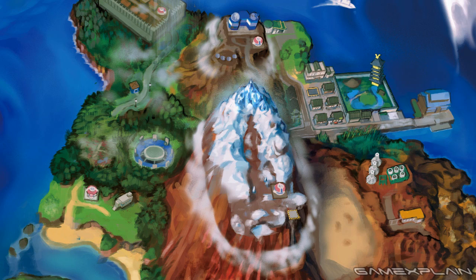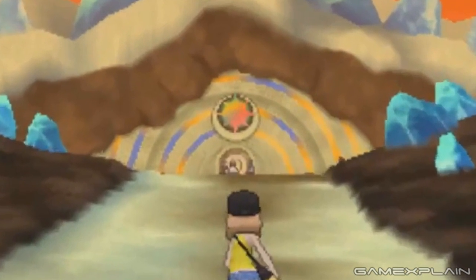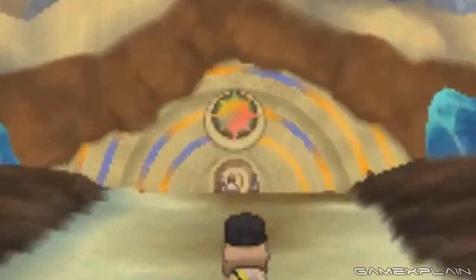Finally, for a change of pace, we have the snowy mountains on Ula Ula Island. In one scene, we can see the female trainer heading for the mountaintop, which actually contains a sun symbol on top. The question is, why? Could this indicate that it leads to the observatory? We're not sure why it would need that, but it's all odd nonetheless.